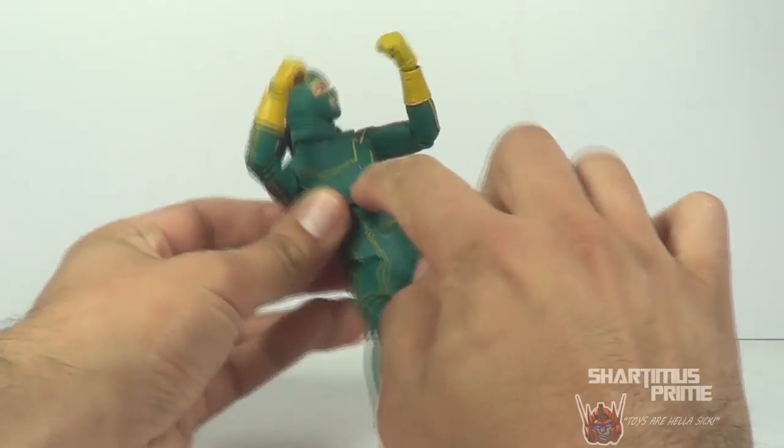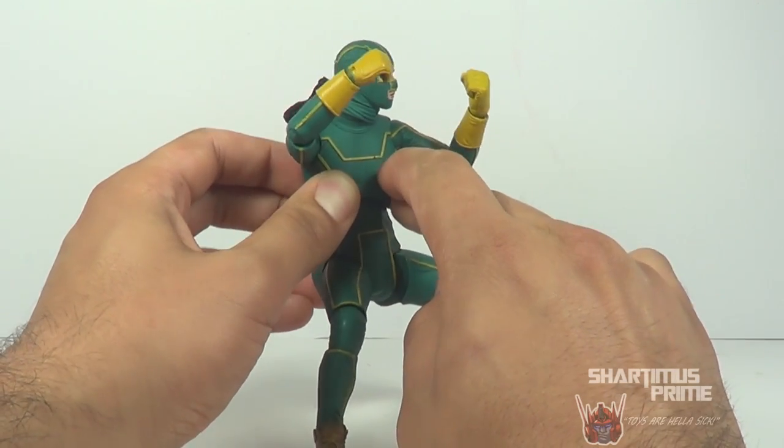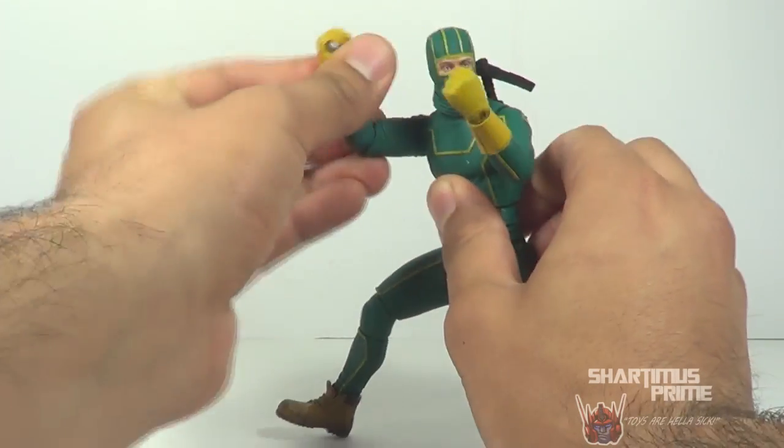Now, this figure right here, he has this little white dot thing that I was hoping would come off very easily, but it really hasn't come off so easily for me, and I just made it worse this very second. But anyway, let's jump in the Wayback Machine and look at the white dot.